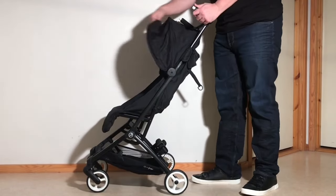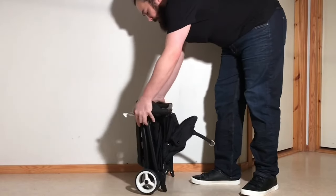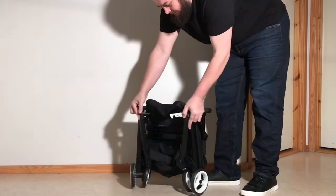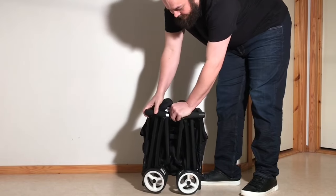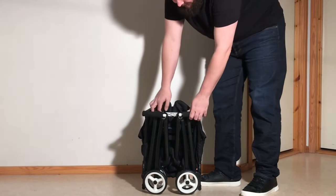All that being said, the Labelle only costs around $260, which is not too bad for a model that's a bit more of a special purpose piece of gear, provided that you'll actually get use out of its extra compact folded size with your specific travel plans.